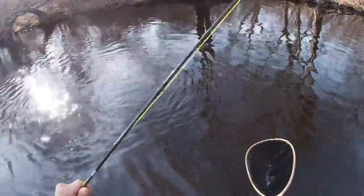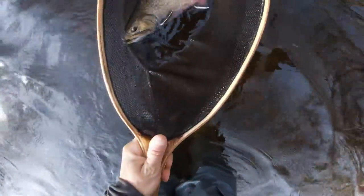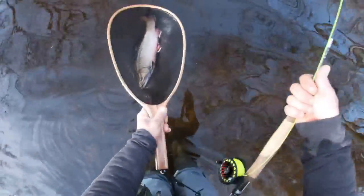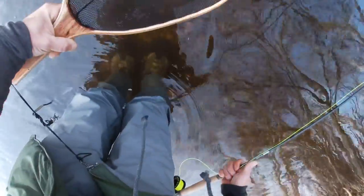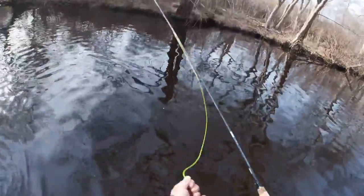Oh, he's foul hooked. It's all right. Nice brookie, guys. Look at him. I foul hooked him. He went for my strike indicator, I guess, thinking it was an egg. Nice brookie. Nice brookie, guys. Let's get him back in. Bob, it's all right. GoPro, stop.